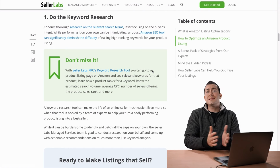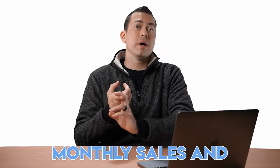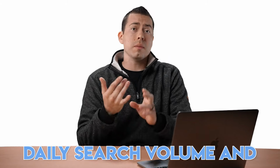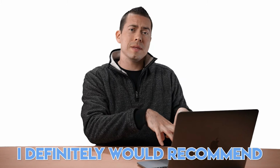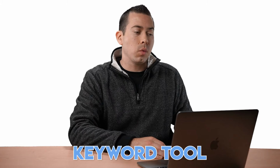And when it comes to keyword research, it looks like SellerLabs actually has a keyword research tool. I would also recommend Seller.Tools keyword research tool, because that one is actually in the Amazon platform. It's a Chrome extension that shows you some keyword suggestions when you're doing searches on the Amazon platform, as well as insights into those keywords that you search. They're going to show you monthly sales and daily orders and daily search volume and monthly search volume. So I definitely would recommend Seller.Tools, and I'd also obviously recommend Helium 10. They have a really great keyword tool.